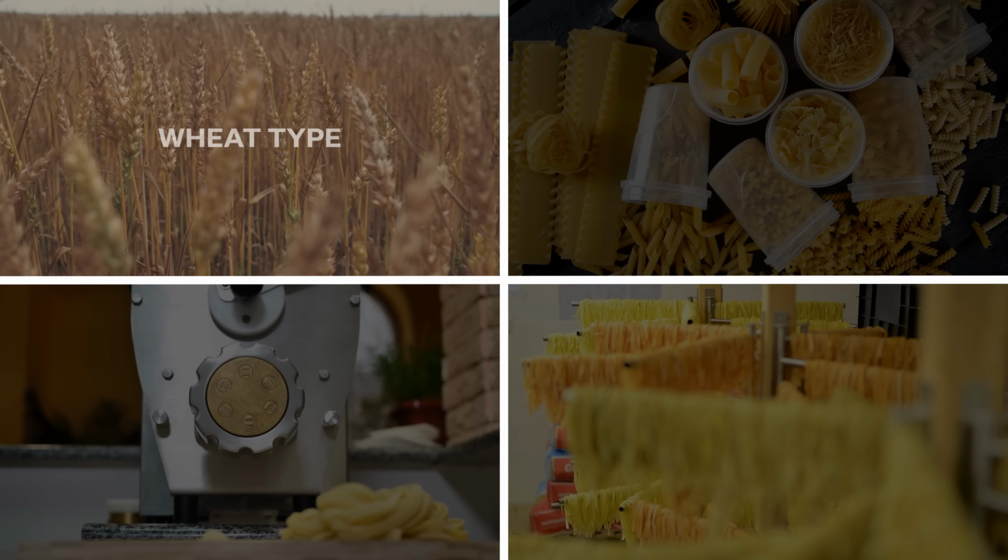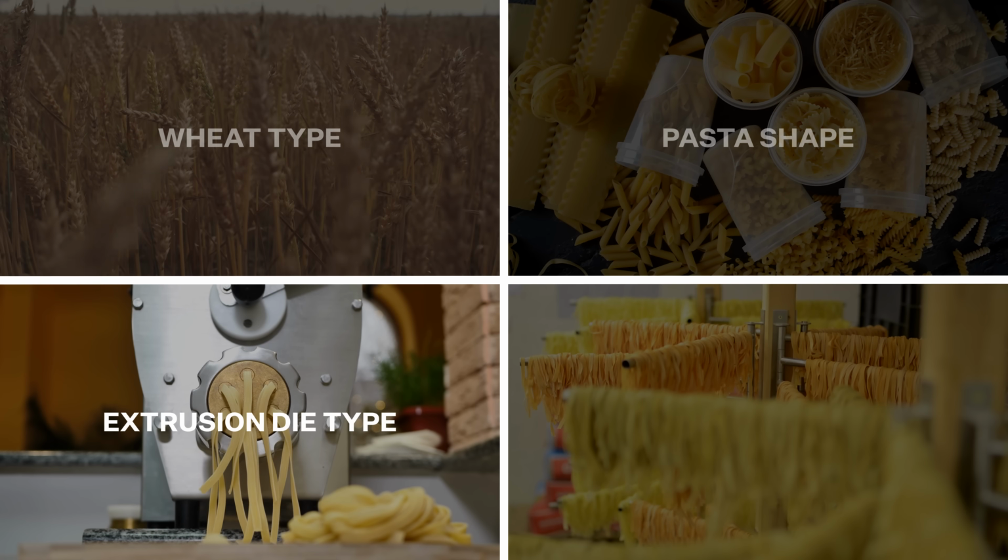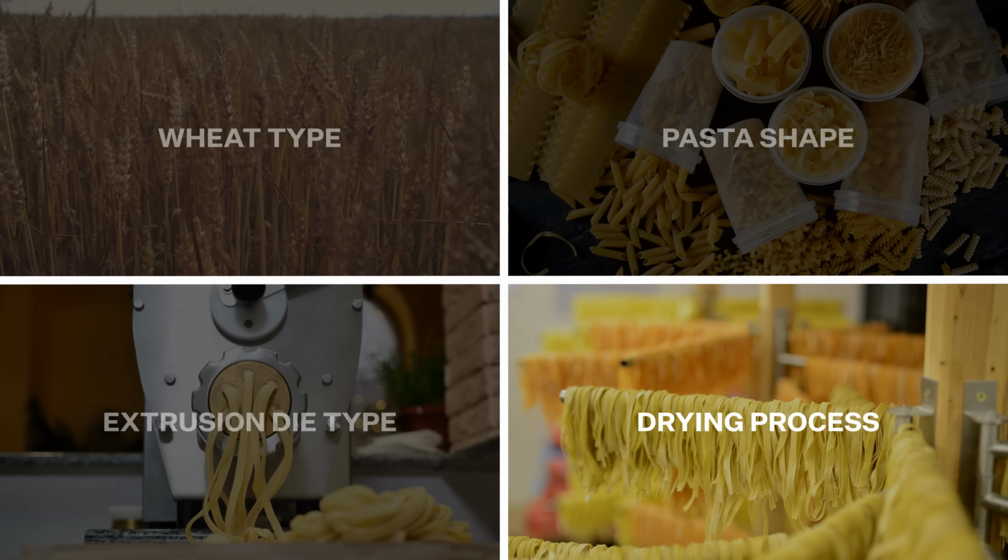However, when you're looking at all these boxes of pasta at the store, there's really just 4 variables that every home cook needs to understand. First, the wheat type. Secondly, the pasta shape. Third, the extrusion die type, such as Teflon versus bronze. And lastly, the drying process. And to understand where these variables come from, we need to know, how is dried pasta made?